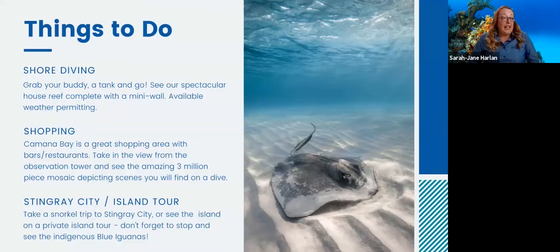Shopping is great in the Cayman Islands, but especially Grand Cayman. We do have an area called Camana Bay. It is full of shopping, bars, and restaurants. It also has an observation tower, which was constructed with a 3 million piece mosaic that takes you up to the top of the observation tower. And the scene that mosaic makes is typical scenes that you will find on a dive.